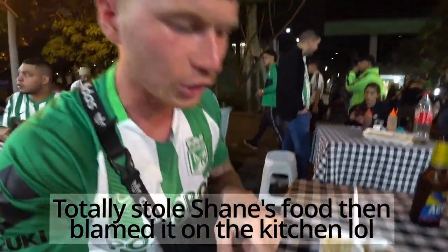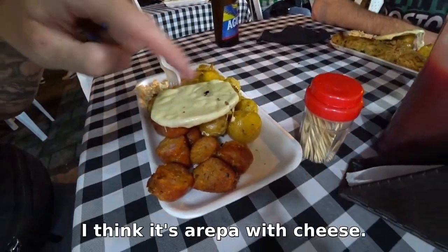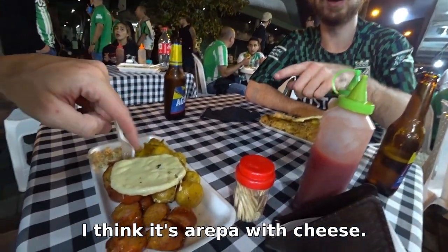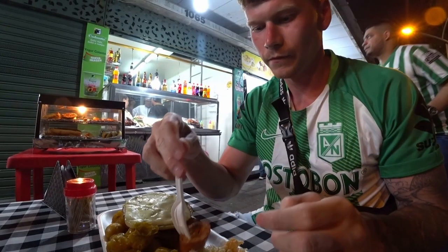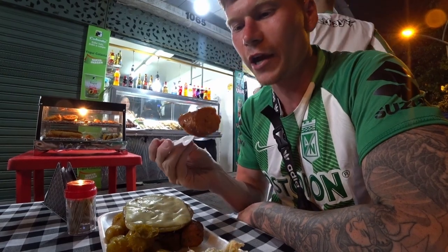Okay, we got chorizo. I think arepa with con queso. We got potatoes and some coleslaw. Can you get a better drinking meal right here? I don't think you can. Absolutely not. Let's try it all here. Let's give the chorizo a shot here.